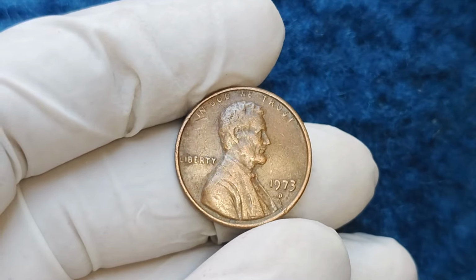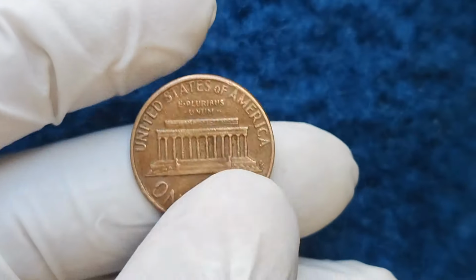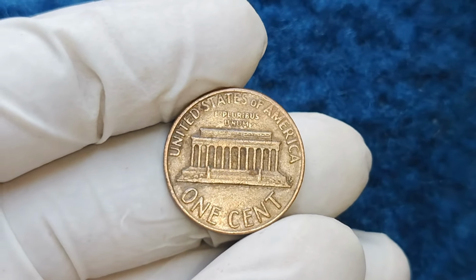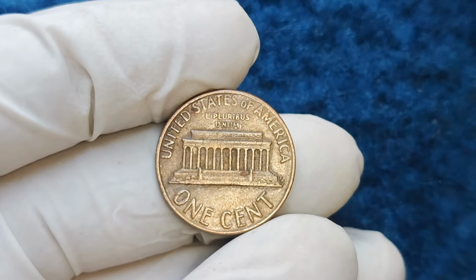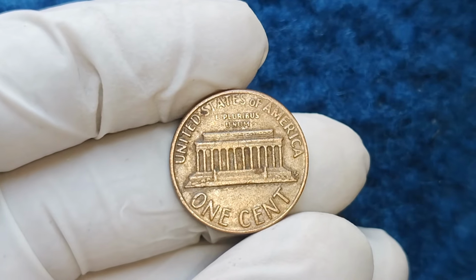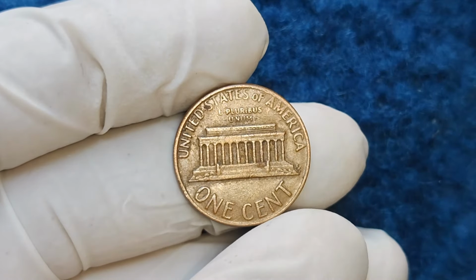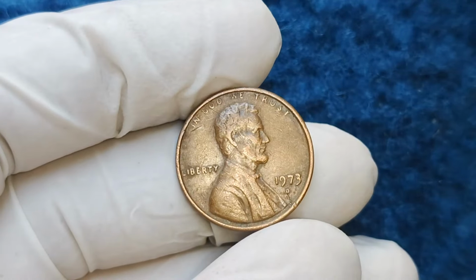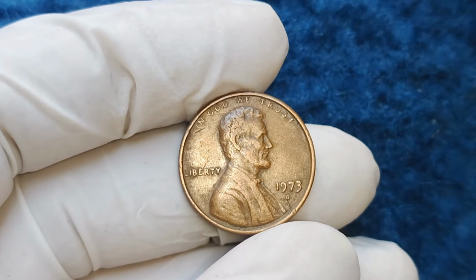Alright, let's start with the basics. Most of us have seen the 1973 D penny. It's not exactly rare by itself, right? It's your typical copper penny with good old Abe on the front, and it was minted in 1973 at the Denver Mint, marked by the D mint mark. So what makes this penny worth such a staggering amount? It's all about a little thing called a mint error.